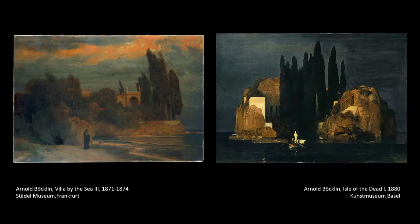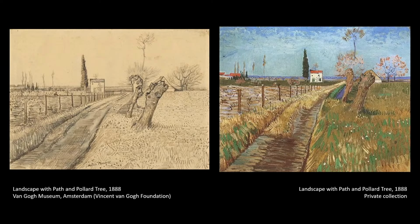Before traveling to Provence, Van Gogh had never seen cypresses, and he was fascinated by their form and color. The first time he depicted the cypress was in an early drawing he made in Arles, the only one that bears a date, and you see it here, and the date is inscribed at the bottom, Arles, March 1888. And this is just after arriving in Arles.